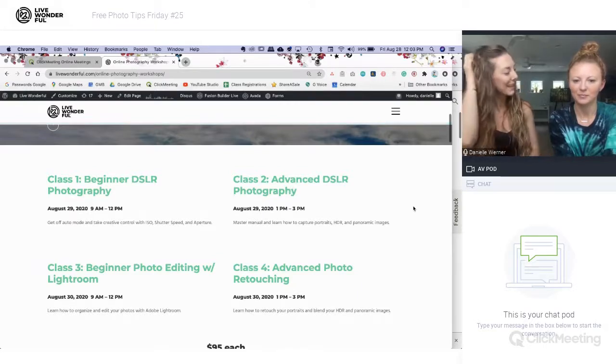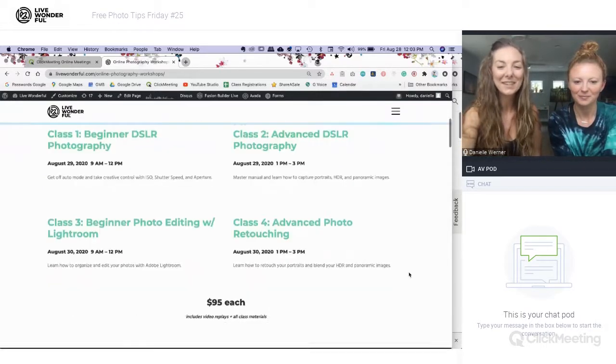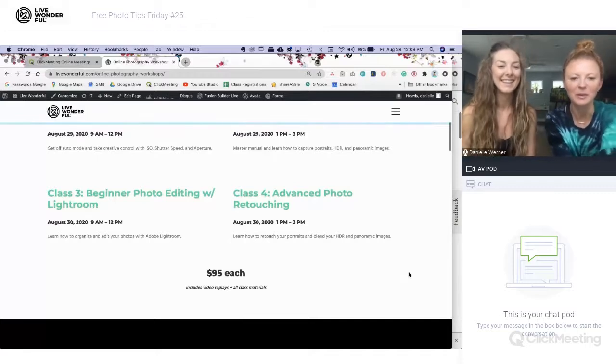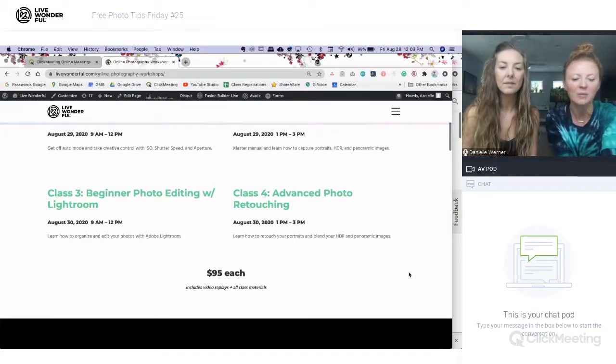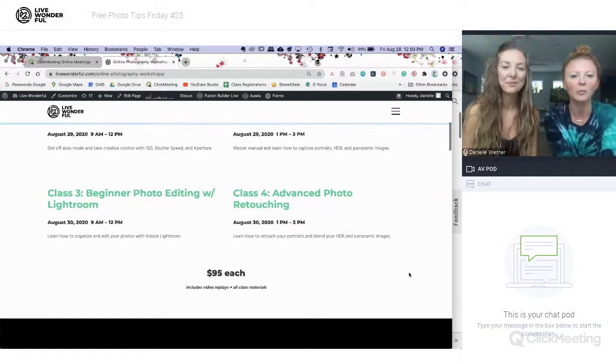Alicia's been putting together the PDF this morning. We're giving you a little cheat sheet about all of that. And then on Sunday, tell them what we have on Sunday, Alicia. Sunday from 9 to 12, we're going to be doing the beginner photo editing in Lightroom, and we'll learn how to organize and edit photos. Fundamentals are key to this program, to keeping it efficient, right? Getting the workflow. Absolutely. So we'll help you with a little bit of a workflow and understanding the basics of this class.